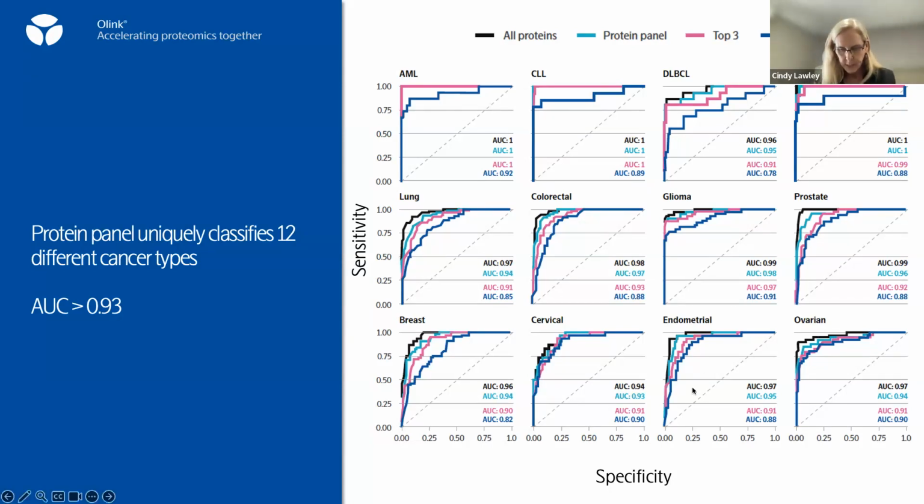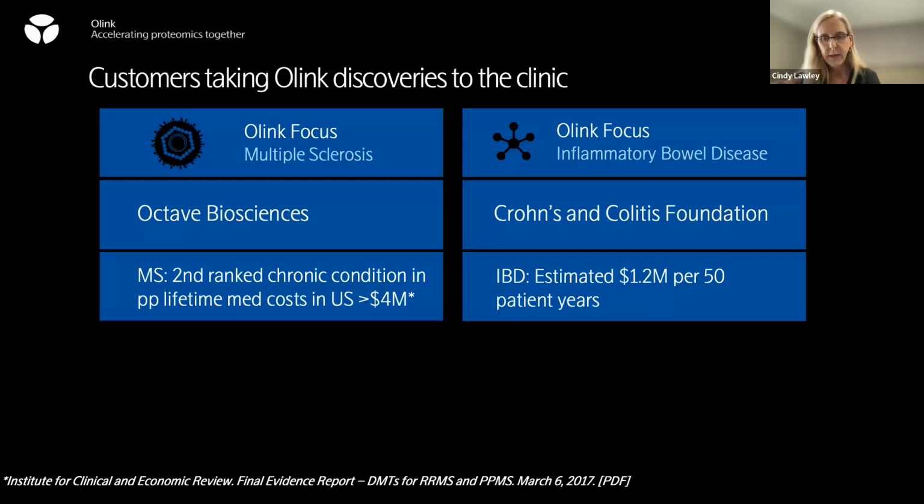And then this begs the question, well, why not take these, I think it's 85 total proteins, and build something that can be taken to the clinic? And indeed, we have customers that are very keen to move some of these disease-specific signatures to the clinic. And so I'll show a few examples of those customers that have some exciting results that they are characterizing for clinical utility.